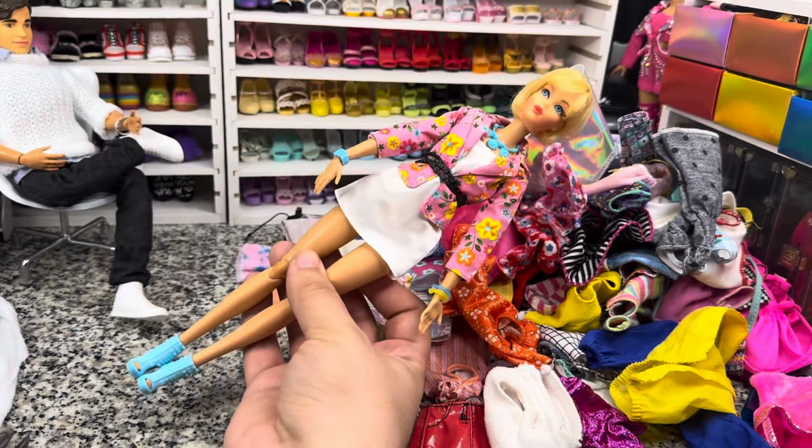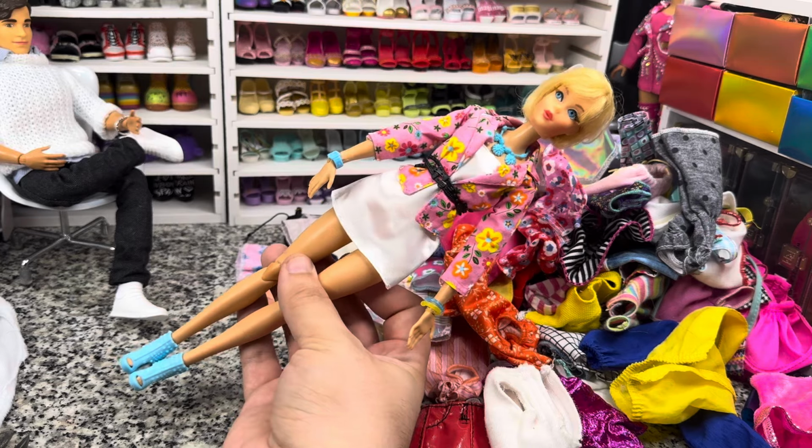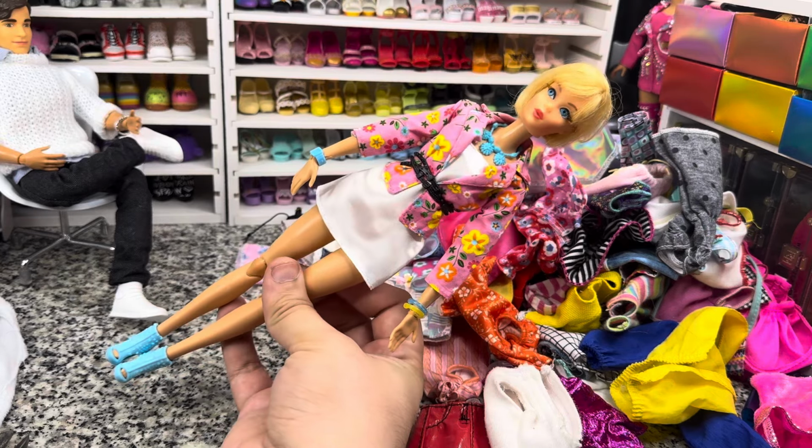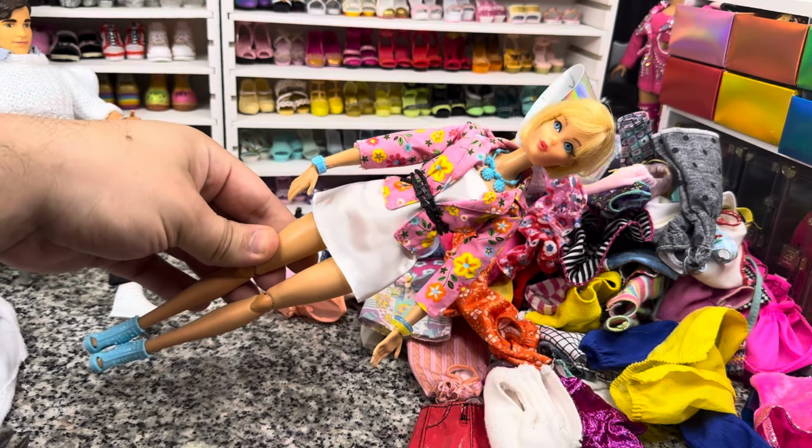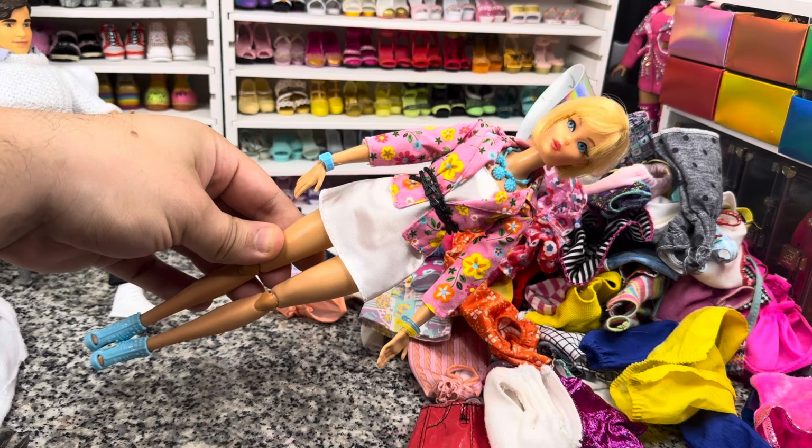So, she kind of looks like MLM Barbie. I'm not gonna lie. But she's super cute. So yeah. That is Barbie for this crew.